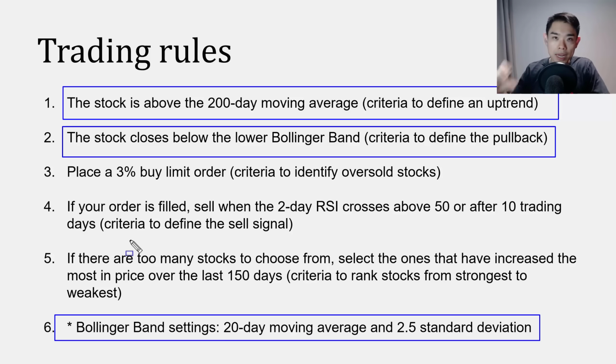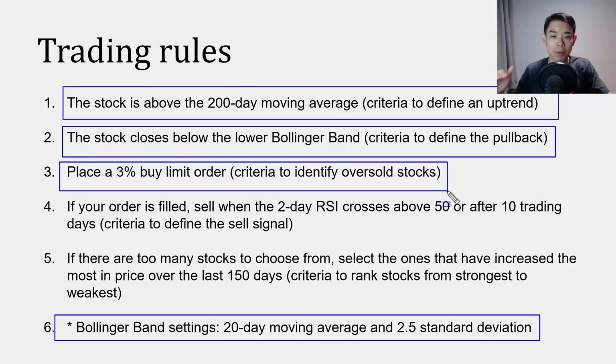So once the stock price has made a pullback, what's next? We are going to place a 3% buy limit order to help us define that the stock is temporarily oversold. So imagine this. I'll share some examples later on, but let me just use this over here. Stock price makes a pullback. Let's say at this point, it closed below the lower Bollinger Band over here. So what we're looking for is for the stock price to drop another 3% the next day, on an intraday basis, so we can go long. We're going to place a 3% buy limit order, so we're going to get filled somewhere about here as the stock price drops another 3% on an intraday basis the next day.